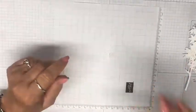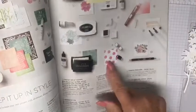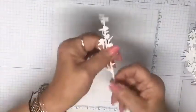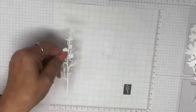You get 5 of them for $5, and they are on page 129, and they're a great deal. You can get 10 of them for $10. So you just have the sponge daubers, and besides, these are small, delicate pieces here, which are really a little bit too small for the blending brushes. So that's why I'm going to use the sponge daubers.